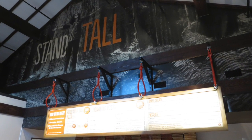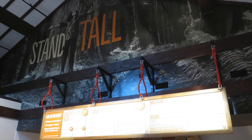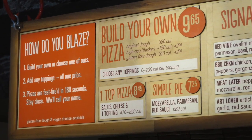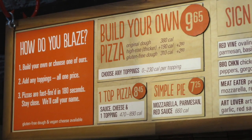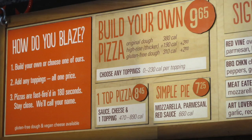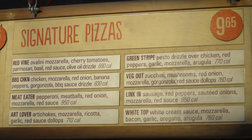There are multiple locations around the country, so this is not the only one. You can download an app and get rewards. Your first reward would be a drink just by downloading the app, so I did take advantage of that. I would suggest you do the same. When you walk inside, it was pretty busy. You had a bit of a wait to just get in there to order your food, but it's worth the wait.